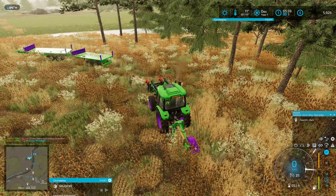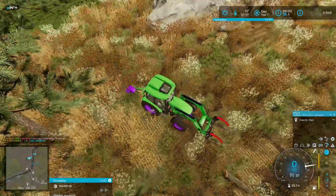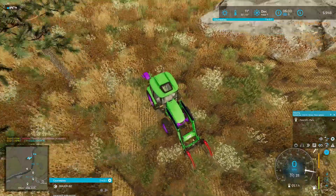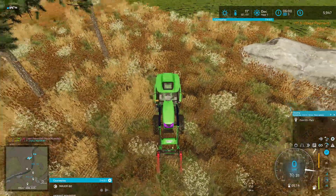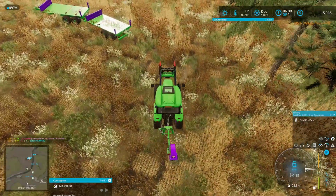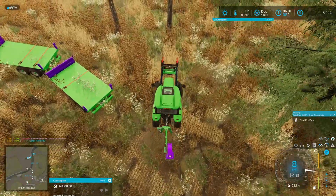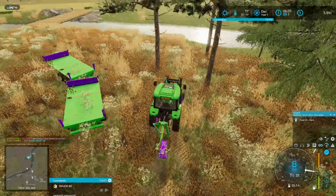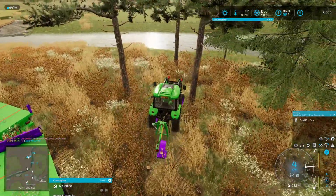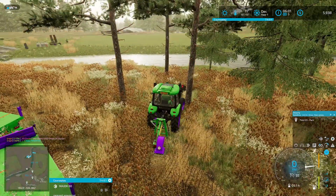Pretty rough and ready stump grinder, but so far it has worked every time. I don't think I've found a stump yet that I haven't been able to get rid of once I've managed to position it on top of it. There was that nasty little one here. Go away.